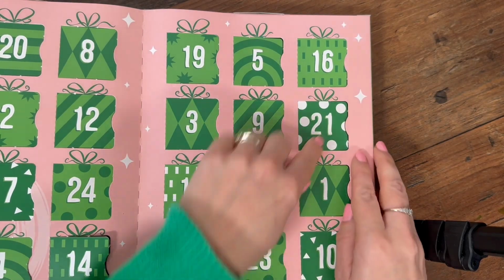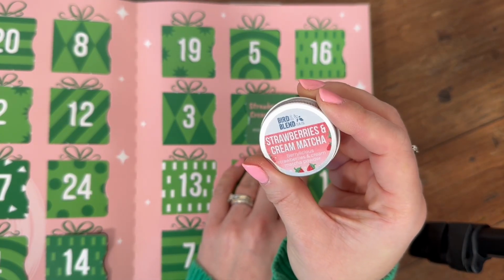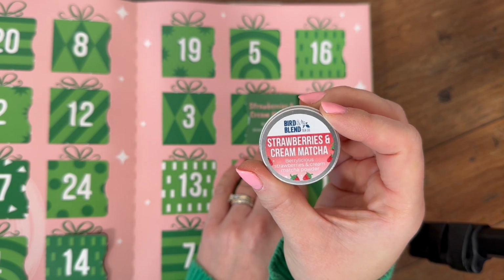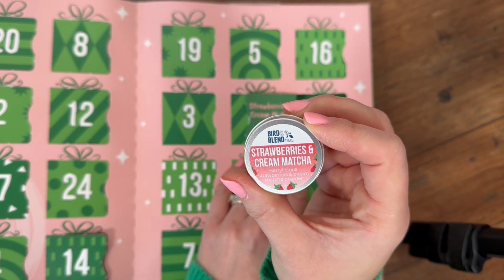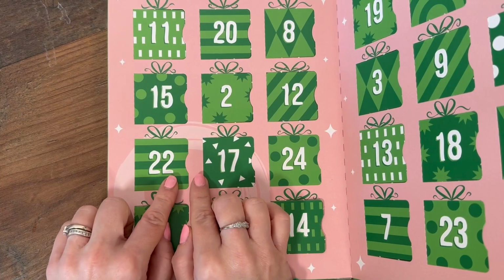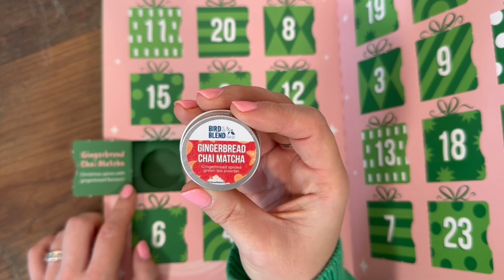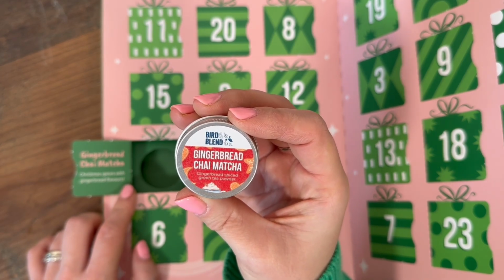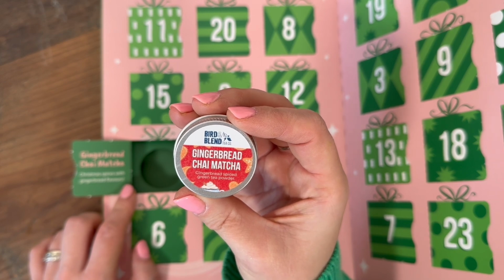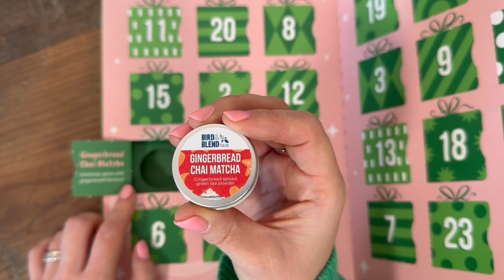Day number 21. Strawberries and cream matcha. So many fun flavours. Berrylicious strawberries and cream, with Japanese matcha green tea, lucuma and natural flavouring granules. Day number 22. Gingerbread chai matcha. How very festive. Christmas spices with gingerbread flavours. We've got ginger, maca, Japanese matcha green tea, rooibos, cardamom, cinnamon, natural flavouring granules and licorice.